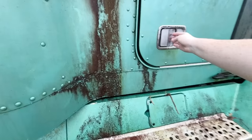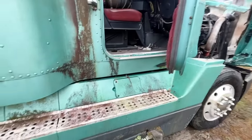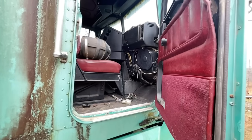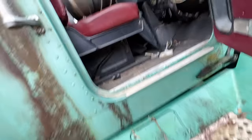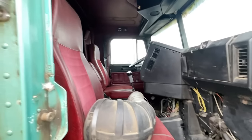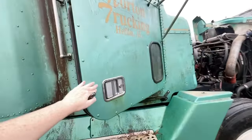Is this door even unlocked? It is. As far as it goes. Creepy. Sometimes the interior is pretty nice. I don't have a step to step on. So, what else is in there that we can see? Maybe I'll have to get in on the other side. Oh, the window's down. I can't really see it. Okay, let's shut this and go to the other side.